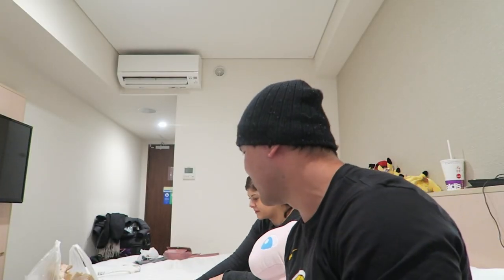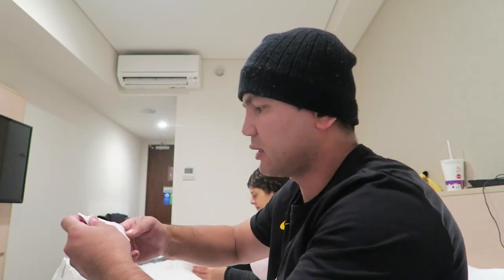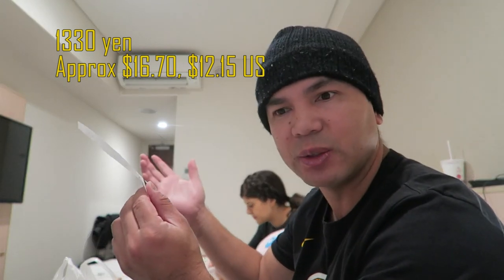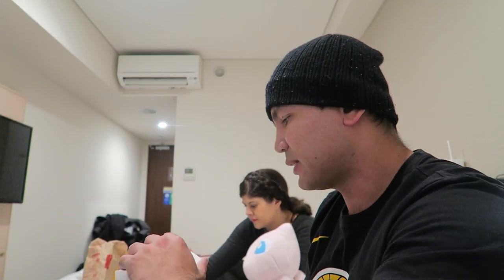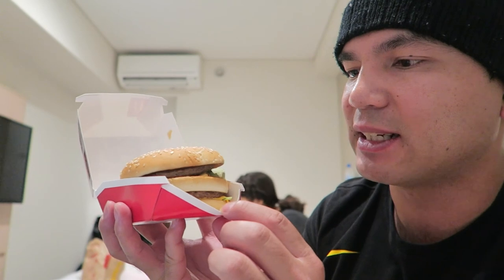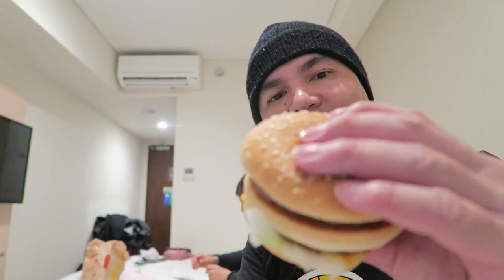Now let's start the Japanese McDonald's. All together we've spent 1,330 yen, which is like 13, 14, maybe $15 Australian. I know we're in Japan, but they say McDonald's is the best here. Okay, there's a Big Mac. I admit the presentation on the Big Mac is actually much neater than what we get back home. Itadakimasu. It tastes clean, like a normal Big Mac, but it's just presented better. At least they take good care of their food.